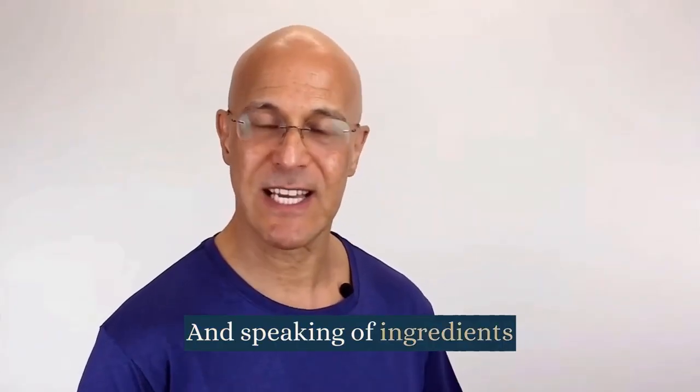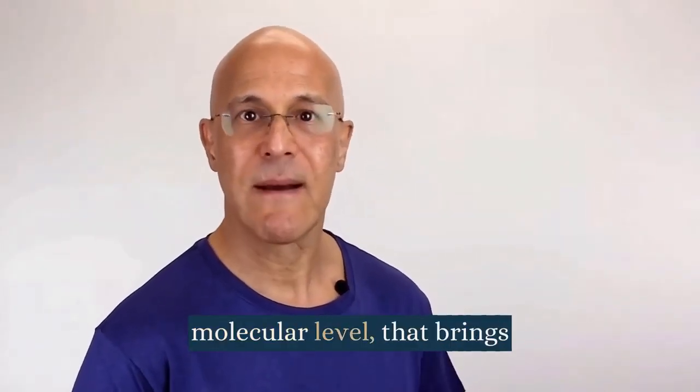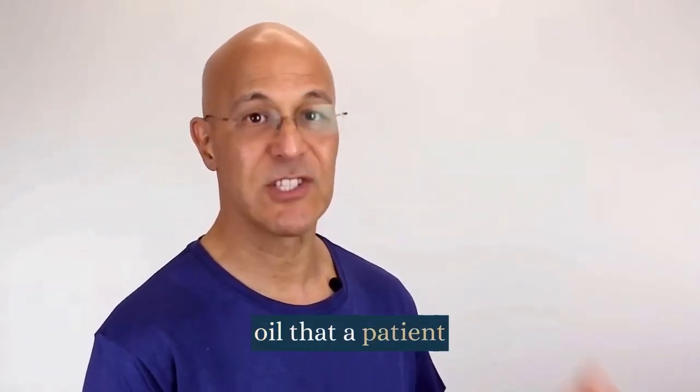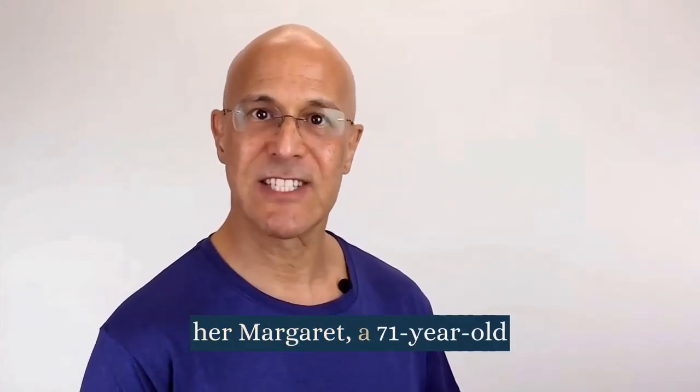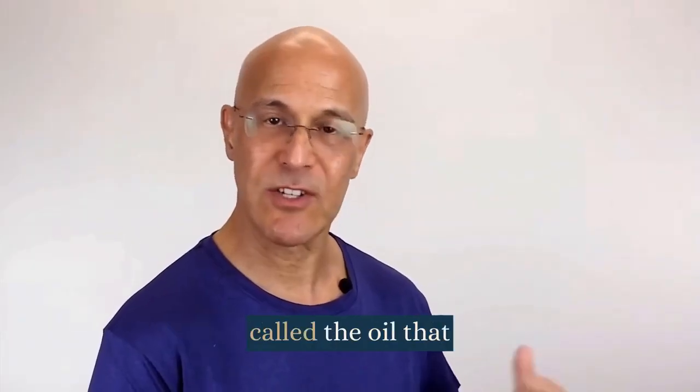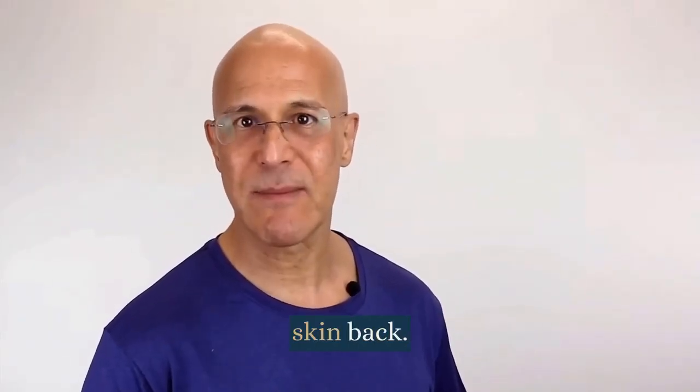And speaking of ingredients that work at the molecular level, that brings us beautifully to number 4. Number 4 is rose hip seed oil. And this is the oil that a patient of mine, I'll call her Margaret, a 71-year-old retired school teacher from Asheville, North Carolina, once called the oil that gave me my mother's skin back.